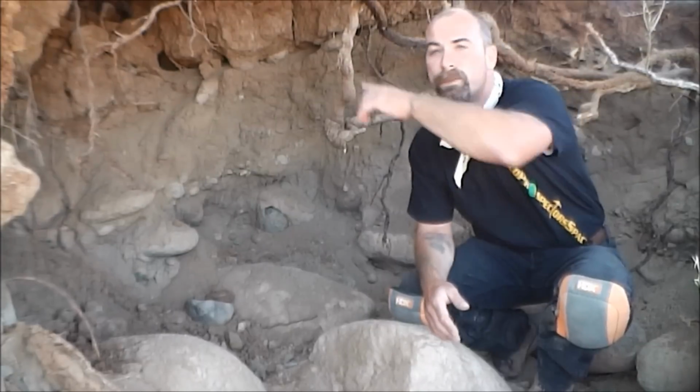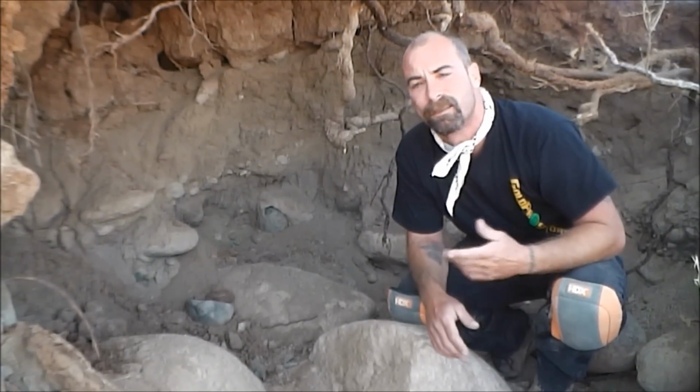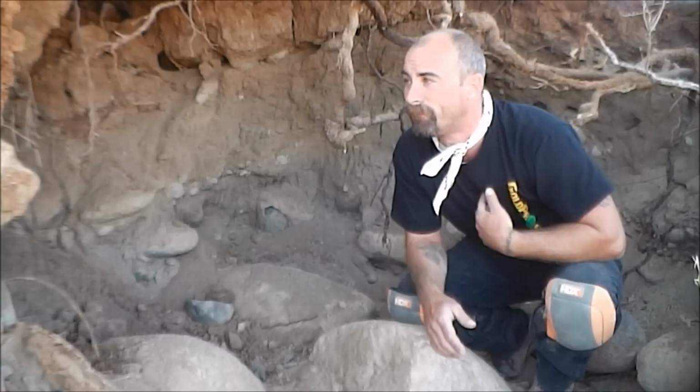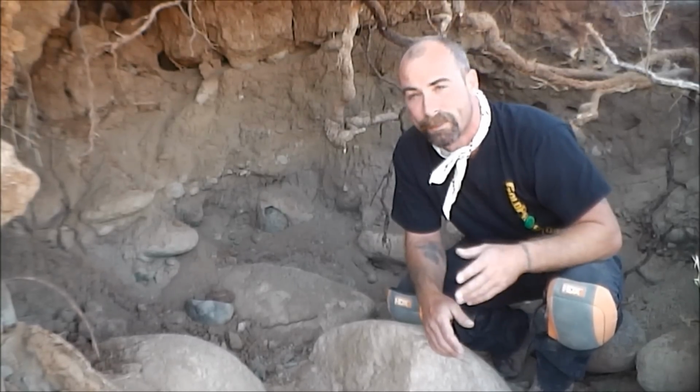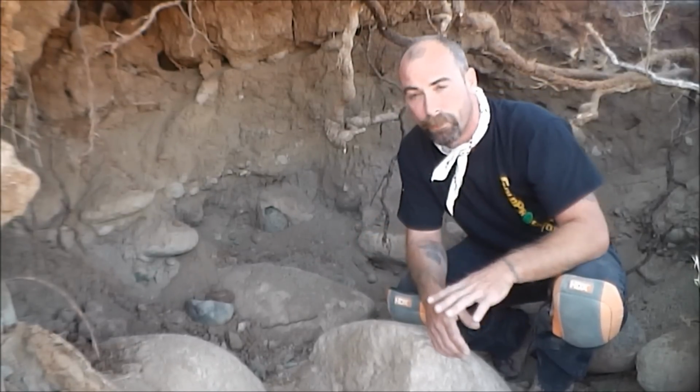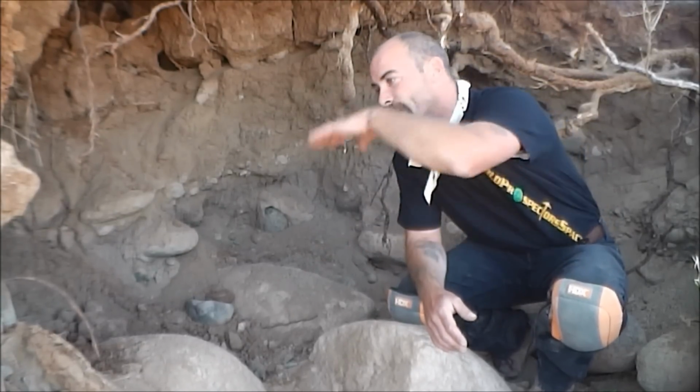Now there are a couple of holes on the back side that I do know somebody else has tested. But in my personal opinion, they've gone through probably about 5 to 6 feet of overburden and never hit sand, never hit rocks. So that just tells me that everything's going downhill from here. So this must have been the riffle area, and then it went downhill.